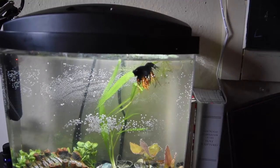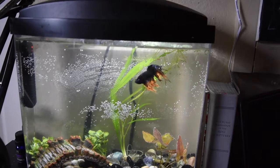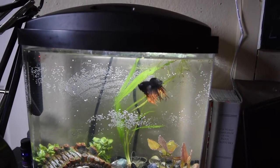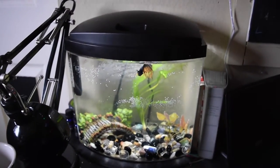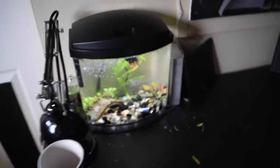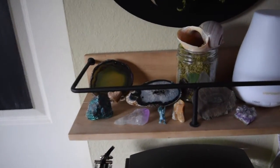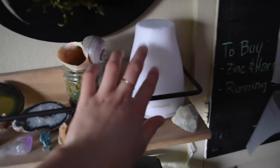I love having my fish here because he's always just swimming around, and I don't know if you guys have ever noticed how soothing it is to just watch fish. If I'm feeling stressed out, I will just watch my fish for, you know, 5 minutes, and it's just so calming. It's great. So yeah, I have some crystals and gems right here, and my air, what's it called? Humidifier thingy.